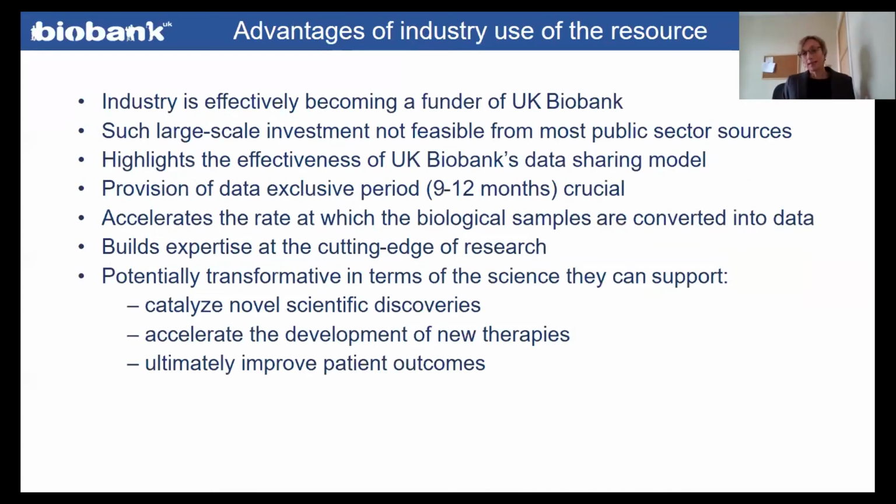So what this means is that industry over the last couple of years is effectively becoming quite a substantial funder of UK Biobank. These assays cost millions of dollars, and such large-scale investment is simply not feasible for most public sector sources. And it highlights the effectiveness of our data sharing model, because without easy access to the data, there's just no way that industry would engage with us in order to enhance the resource.